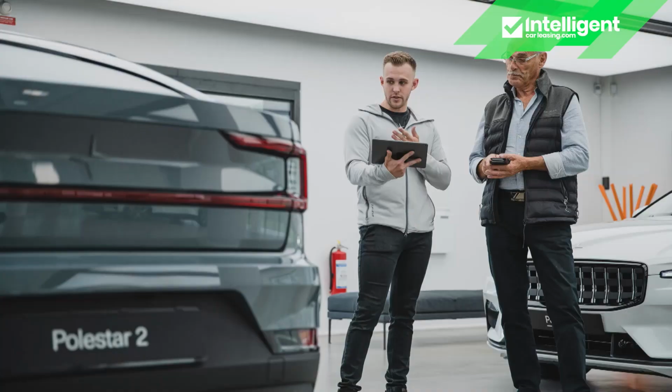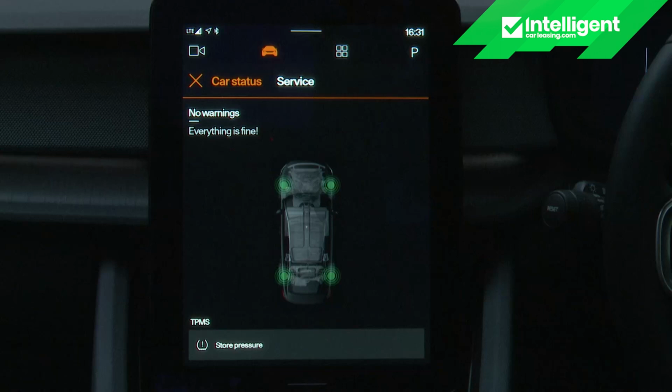What about servicing? Well, courtesy of Polestar, it'll be free for the first 3 years of ownership, or for the first 31,250 miles, whichever comes around first. Go to the car status section of the central screen to see how close you're getting to a garage visit, or simply wait for the car to advise you.